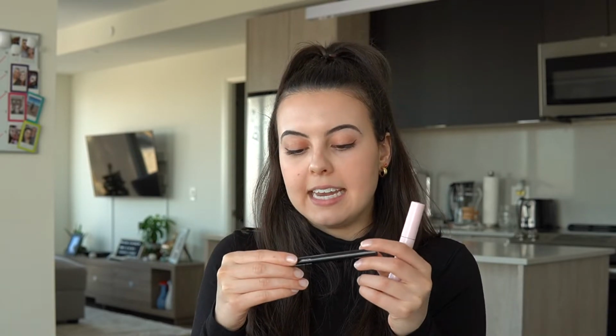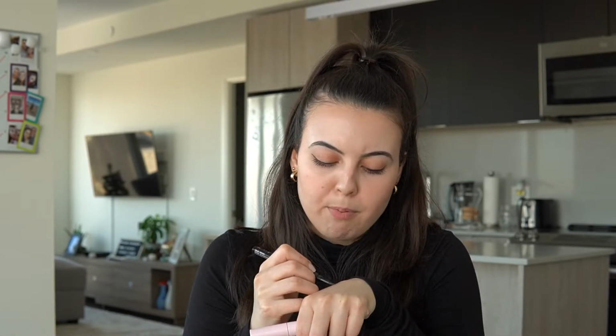And then if I'm doing a winged look, I will use my NYX Professional Makeup Epic Ink Liner, and this one's in brown, and it's just a brush tip, very simple. I'm wearing it right now. It does get the job done, and I absolutely love it. So that's what I do. I just do a simple wing look, and then I go in with mascara.